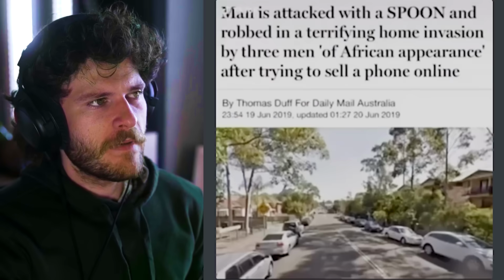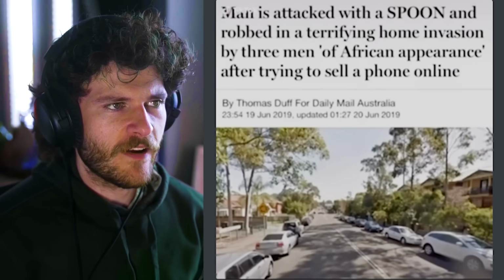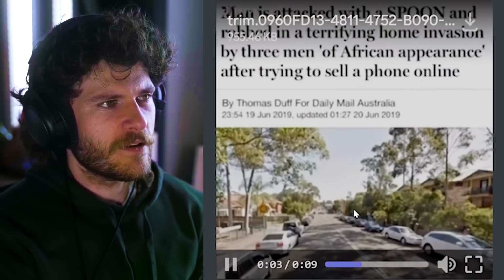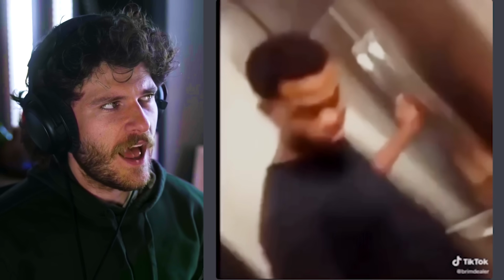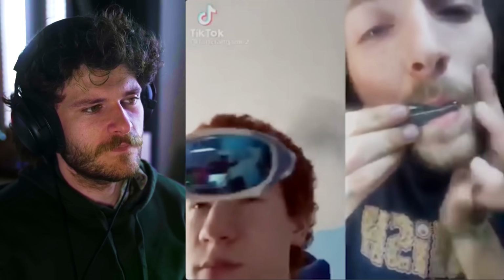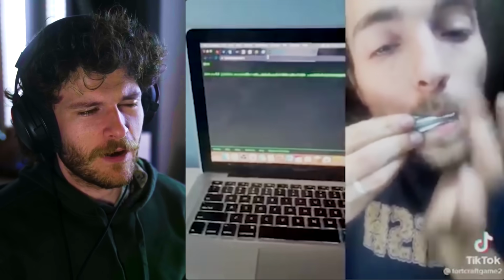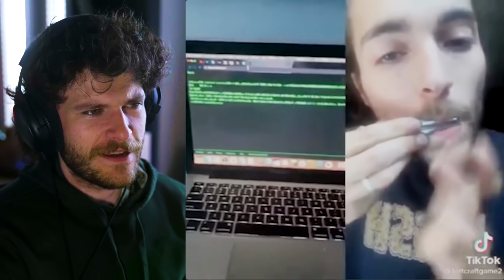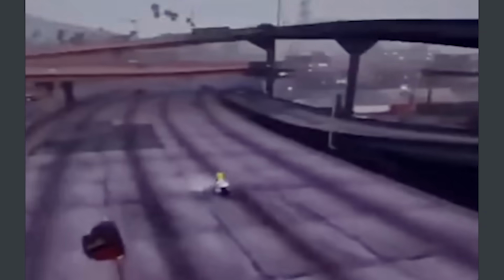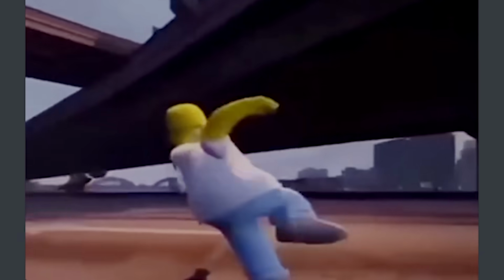A little grassy keyboard. Man is attacked with a spoon and robbed in a terrifying home invasion by 3 men of African appearance after trying to sell a phone. Wait, what? What does that even mean? Oh, let's see. With a spoon. The jaw heart. Tragic events today. Oh my God. As Homer was testing out his new sick motorcycle, he hit the curb and flew out into traffic.